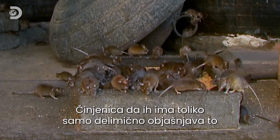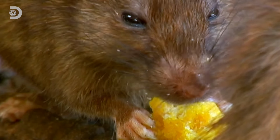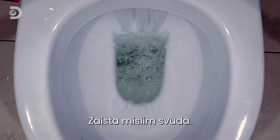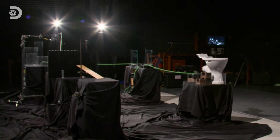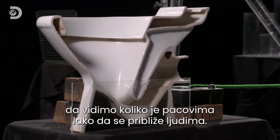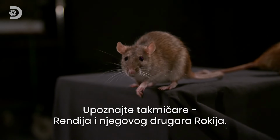But the fact there are so many only partly explains why we're always so close to them. It seems rats can go anywhere. And I mean anywhere. We've come up with a string of challenges to test just how easy it is for rats to get up close with humans. Meet the challengers, Randy and his rodent buddy, Rocky.